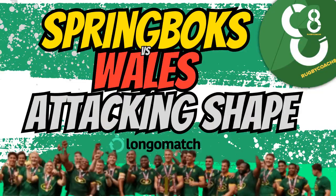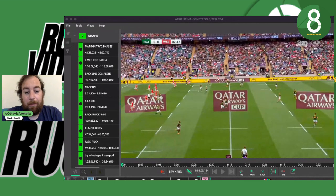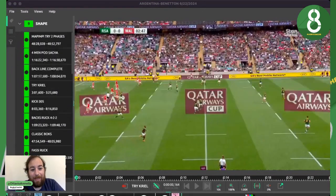So let's move on, starting with the attacking shape of the Springboks. For this reason, I'm gonna start now sharing my screen. I'm gonna show you what we can do even with Longomatch, my favorite software. Okay, so I'm gonna become little here and let's go watching this.